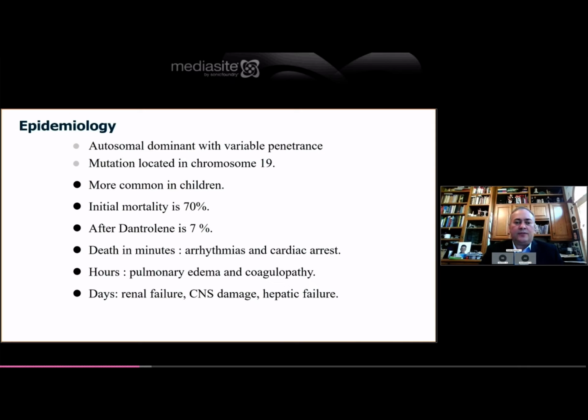First of all, you notice a high tachycardia, temperature rising, increase of end-tidal CO2, arrhythmias, and cardiac arrest very quickly. But hours later, if the patient makes it through the first stage, they can still be at risk of developing pulmonary edema, coagulopathy, and then even later renal failure, CNS damage, hepatic failure, and multi-organ failure. So it's a very, very severe syndrome or disease.